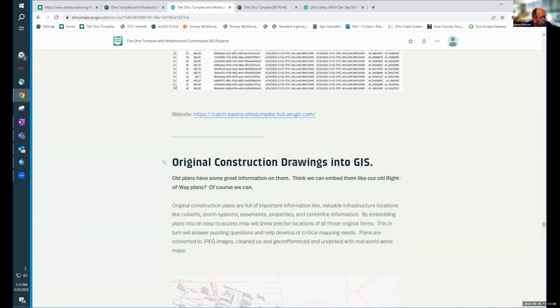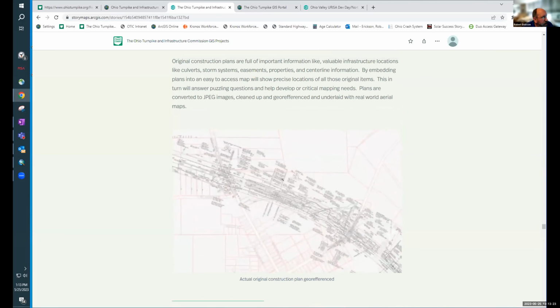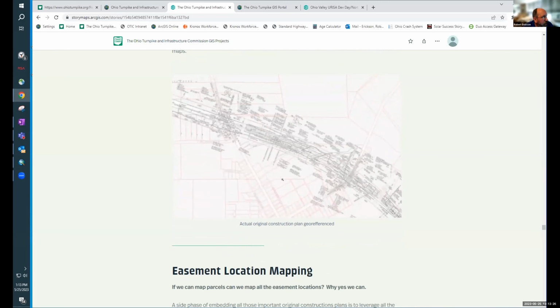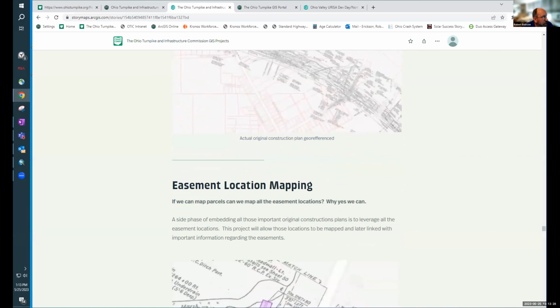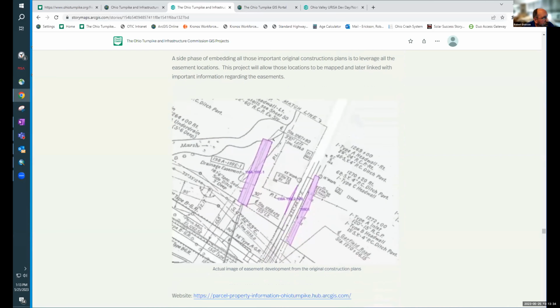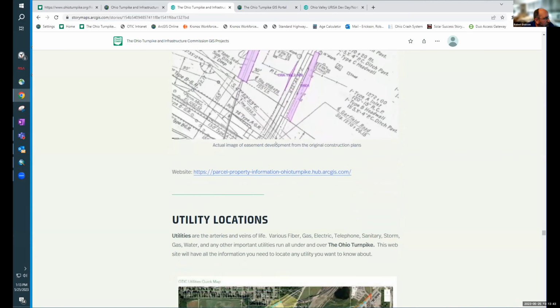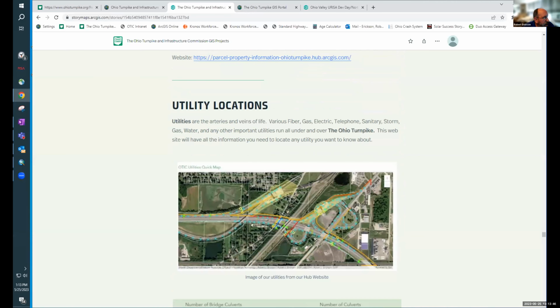We went back to our utilities, where we're still lacking a lot. So we made a decision to georeference all of our original construction drawings from the 1950s. Currently, we have from Pennsylvania to about Cedar Point for our construction plans, and these were an added bonus because they show very vital and useful easement locations. When we began mapping these, you'd be really surprised how many people have built over these over the last 70 years. We're developing out our utilities, so we know where all of our utilities will be.